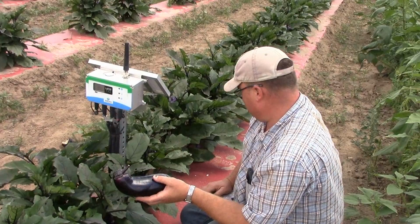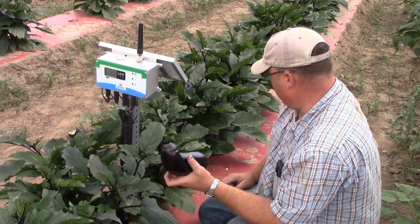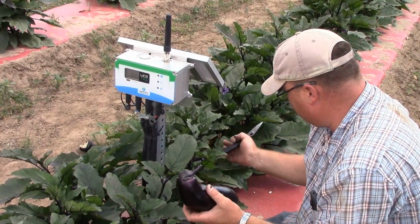To me, that is the thing that really sets this system apart from systems we've used in the past. It's not having to go out there with my calculator and notepad trying to figure out how to calibrate this number to make sense of it. You can really just see what those numbers mean.